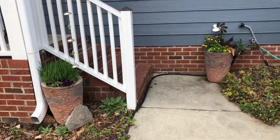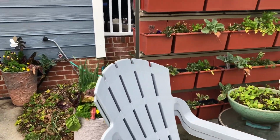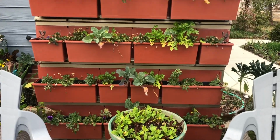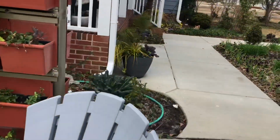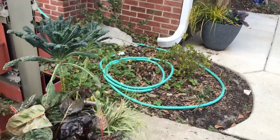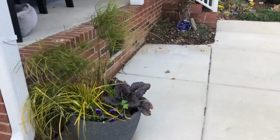I'm really pleased with how great all of my winter interest containers look. Those are of course planted directly in Soil Cube. Same thing with the live wall, that's just straight Soil Cube organic compost, and everything just thrives in that. No fertilizer, very little watering. All of these containers just do great.